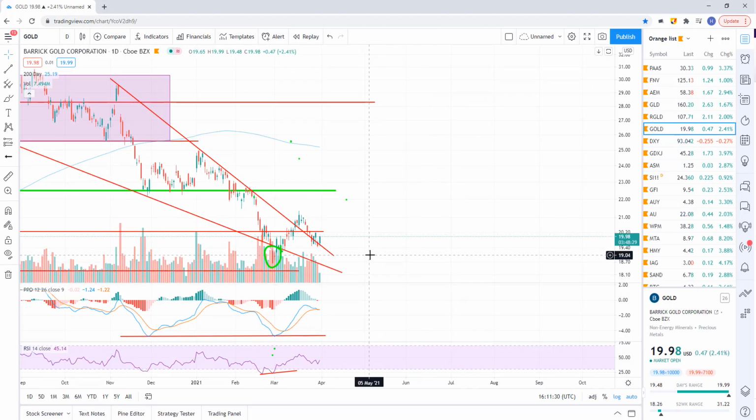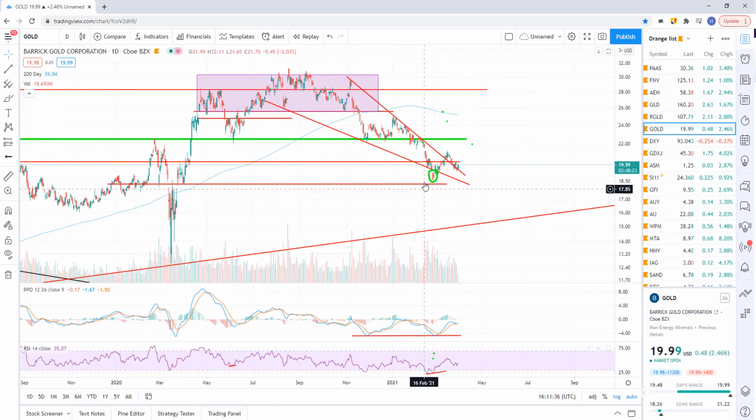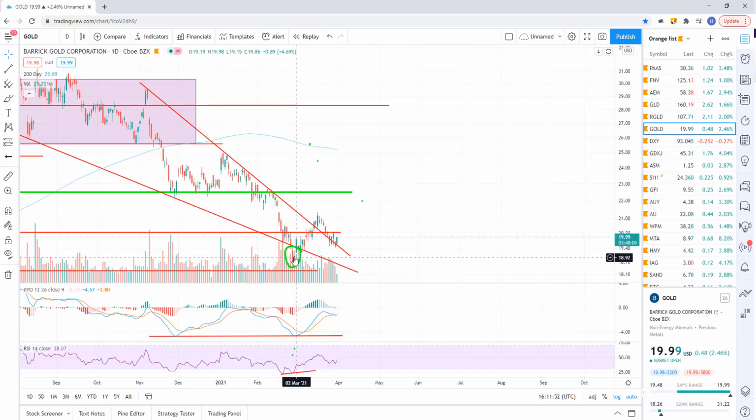Here's Barrick Gold. Clear bullish divergence showed up right there. I have it circled. See that lower low in price? That was on higher momentum. Here the PPO had an equal low, so that's still bullish divergence because it was on a lower low in price. And on the RSI, if I zoom in, you can see it was uptrending just slightly right there. So bullish divergence, and we rallied.